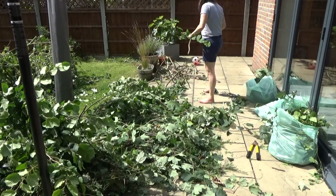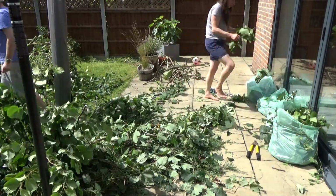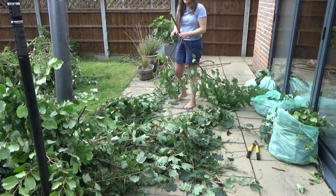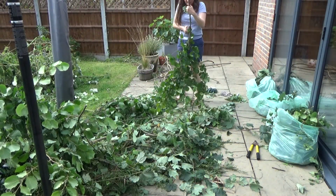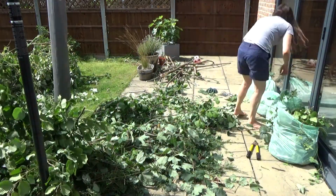But we are really pleased with the finished results. I'm really pleased as well because hopefully it means I can grow some evergreens here, and those hopefully won't cause as much waste as this has. So yes, the efforts were worth the results.